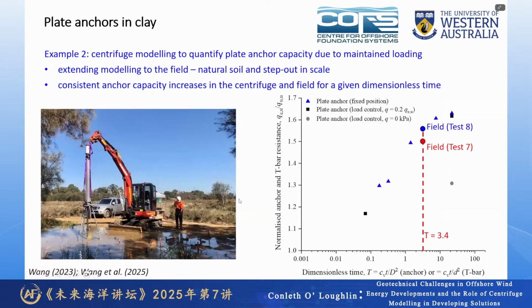This is a photograph showing the setup at the soft clay site. On the right-hand side, we've replotted those results from our centrifuge experiments that we were looking at earlier. These were the black squares, the grey circle, and the blue triangles, and we're comparing that with the field results, those two tests, test 7 and test 8. If we plot them all at the same dimensionless consolidation time, you can see you're getting extremely good agreement with the centrifuge results.